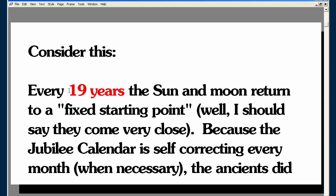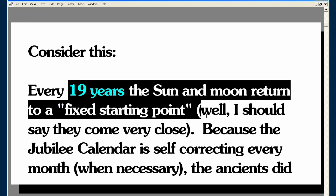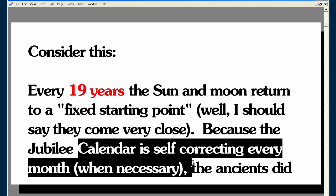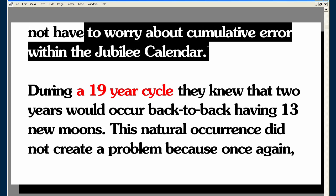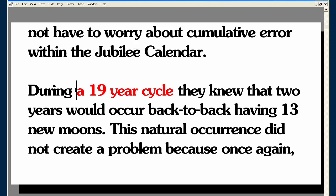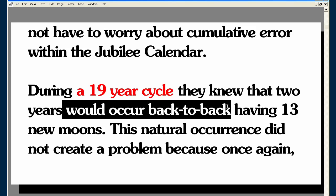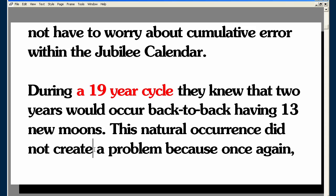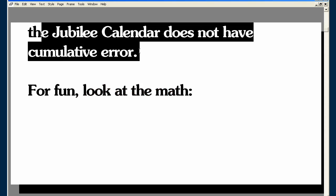Consider this. Every 19 years, the sun and moon return to a fixed starting point. Well, I should say they come very close. Because the Jubilee Calendar is self-correcting every month, as necessary, the ancients did not have to worry about cumulative error within the Jubilee Calendar. During a 19-year cycle, they knew that 2 years would occur back-to-back, having 13 new moons. This natural occurrence did not create a problem because, once again, the Jubilee Calendar does not have cumulative error.